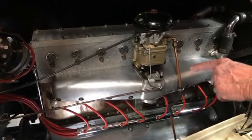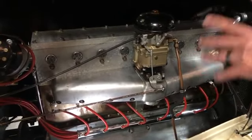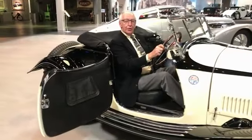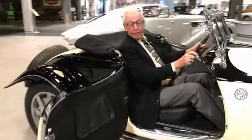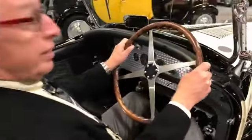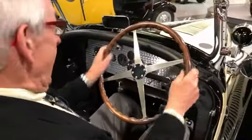So to change the valves, you have to pull the engine apart and take the valves out the bottom. Well, we have another great treat for you today. We've been able to open the interior of the car, open the door, and I'm seated here, of course, on the right-hand side, and I'd like to walk you through the dash a little bit.